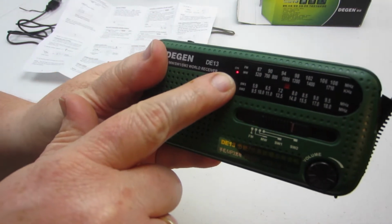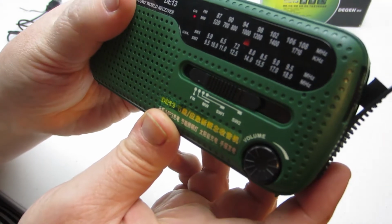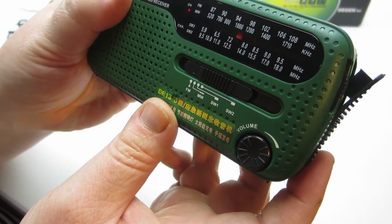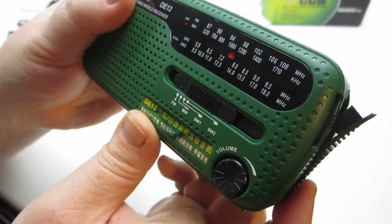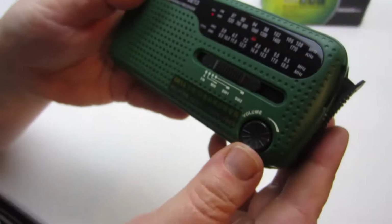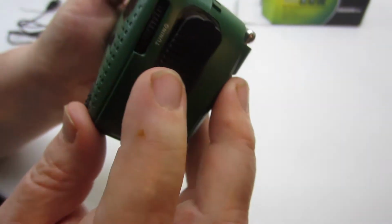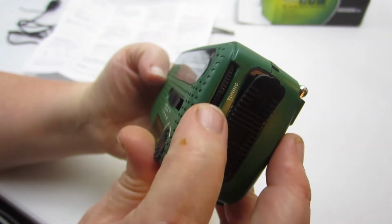Now you can see the on light there, and you can tune in. You've got shortwave, you've got 2 bands of shortwave, and then you've got FM, and what they have is MW, which is AM. We've got the volume. I'm going to turn that down a little bit. I've got it on FM, so we've got the tuning dial right here.